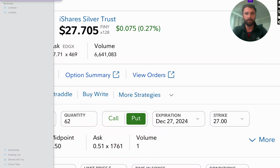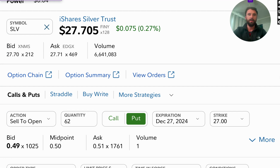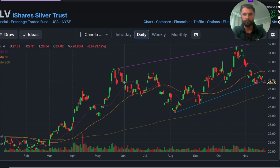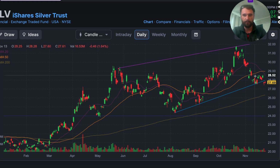Today we're talking about the iShares Silver Trust. As you can see, this is trading at $27.70. What that means is this gives us the opportunity, if we look at some of the trends of silver, you can see that we have been in this trend upwards over the last several months, specifically since March. We were trading at $20 and now we're trading at $27.